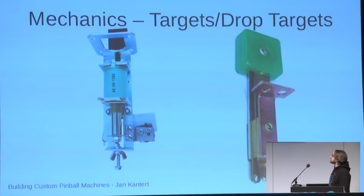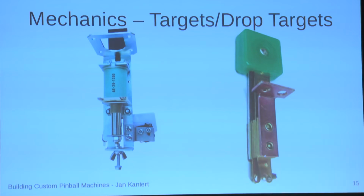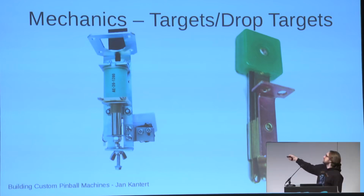Then you got some other mechanics. This is simple. This is just a blade switch with some green plastic on top. Those are targets, and you can see them everywhere in the machine. And you got drop targets. A drop target is a plastic shaft here, and once you hit it, it goes down with a spring. And there's a switch to detect this, and a coil, this one, which can pull it up again to reset it in software at the end. Those are very typical mechanics you can see in a lot of machines.